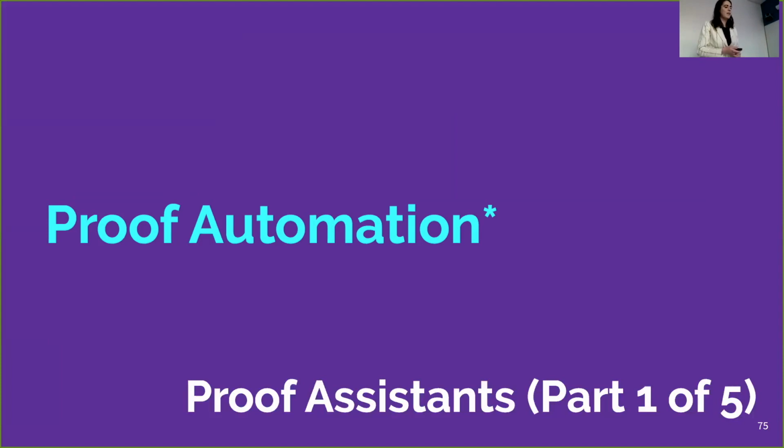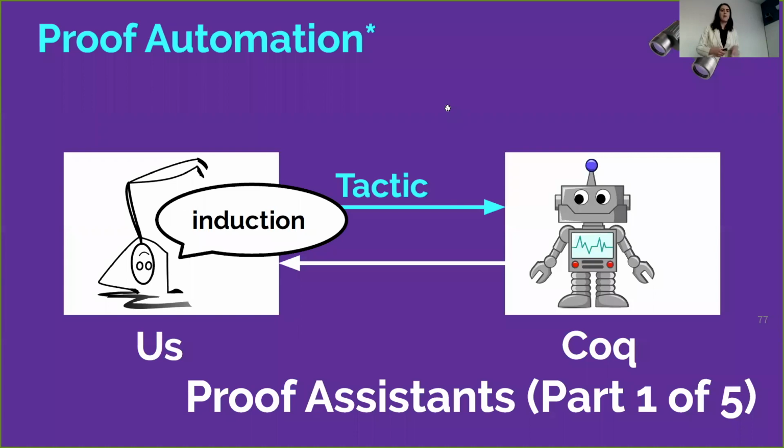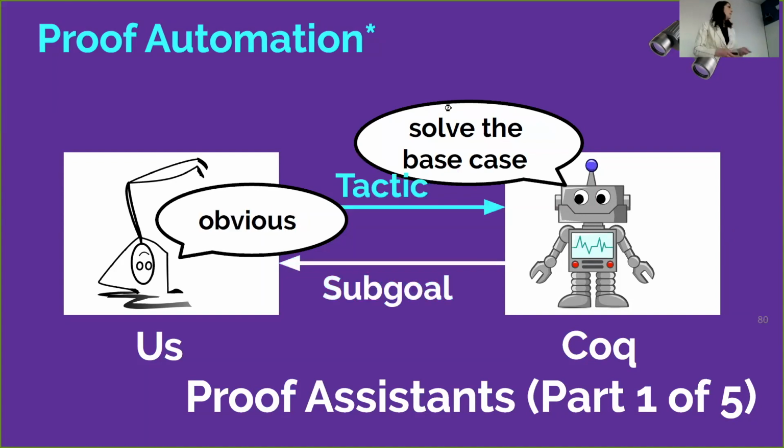What will happen here is the proof assistant is going to help us construct this raw logical object that it can check. When we call the proof assistant, we use these things called tactics when we're writing our proofs. These are basically high-level strategies that look kind of like what you might see in an informal human proof. So you might say something like, just do induction. Then the proof assistant will update your goals and communicate that back for you. It might say, solve the base case. And then you might give it another strategy like, well, the base case is obvious. And then it will ask you, okay, then solve the inductive case.